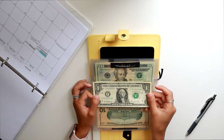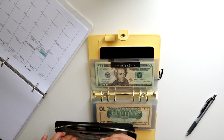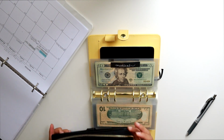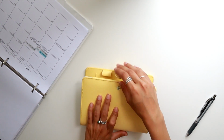And then I have $1. And what I'm going to do is just put this in my personal envelope. Don't know what I'm going to do with it, but it'll just stay there since, why not? So those are all taken care of. I was able to redistribute the travel money.